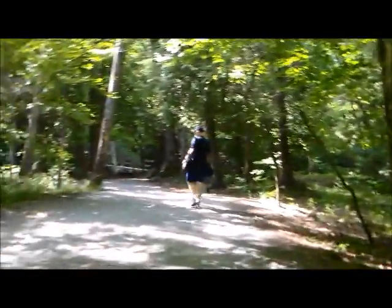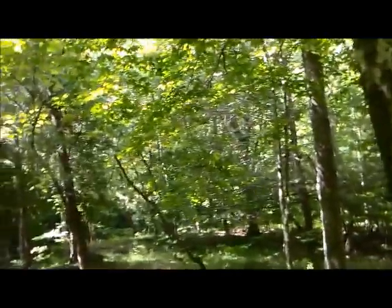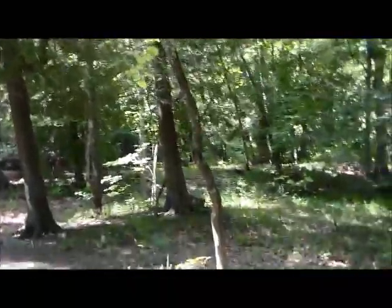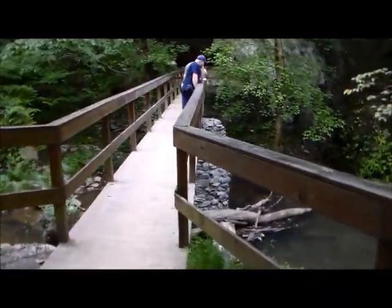Just to remind you people, in case I didn't say it before, this is the Natural Bridge State Park in Virginia. So, if you're ever in Virginia and you have the time, come to this place. It's worth it. It's worth the see. Here we come to another man-made bridge that takes us to a cave, a little cave area.